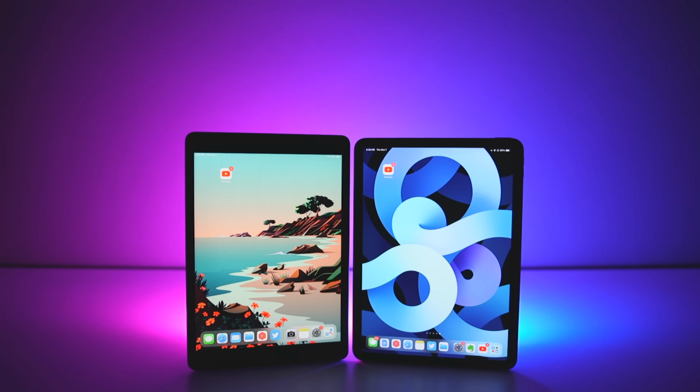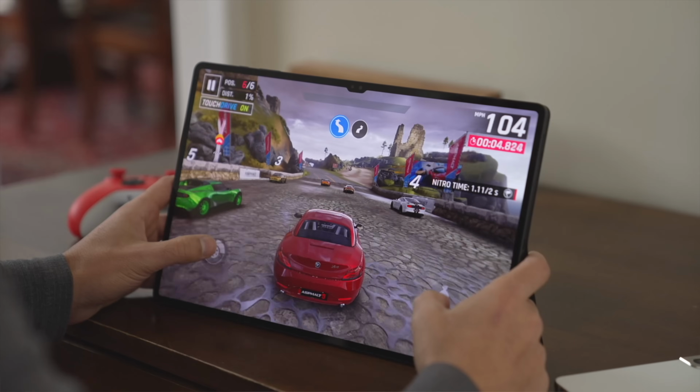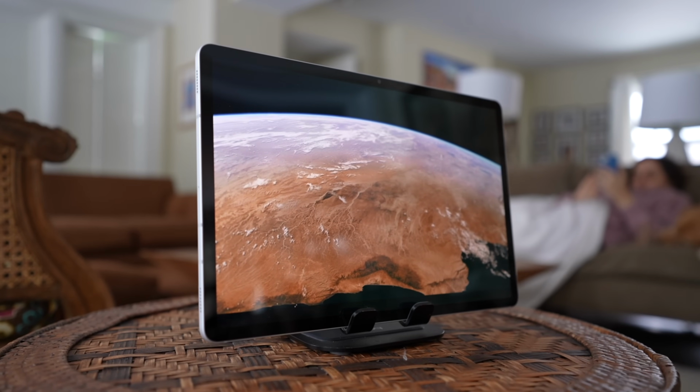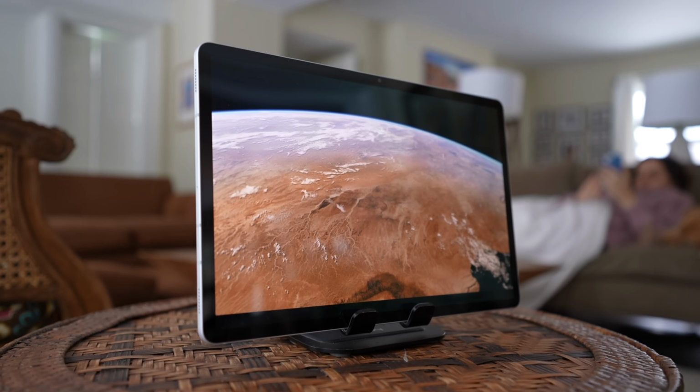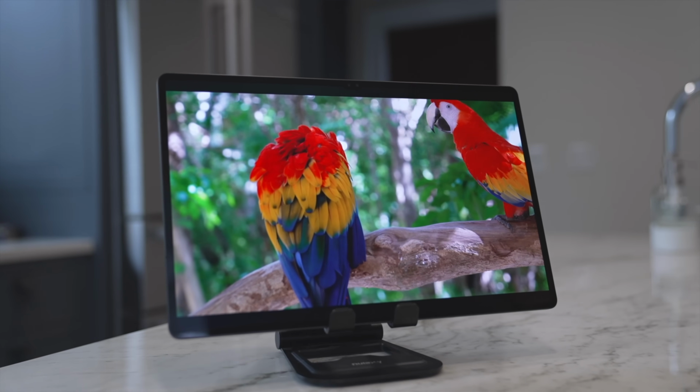Now, regardless of which brand you pick, one of the first things you need to consider is the size of the tablet, and that comes down to what you plan on doing and where. Now, if you plan on always keeping this tablet at home, then portability isn't really a concern, and a larger tablet will give you a bigger display for watching movies.